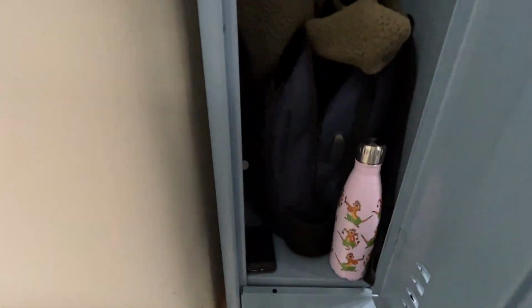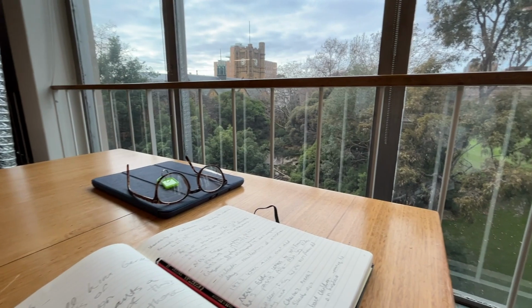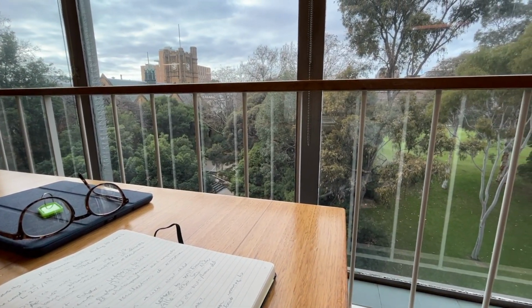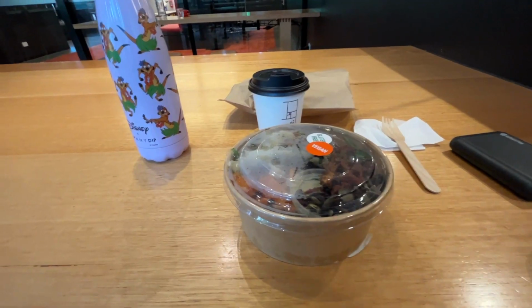Okay, so first up, I put all my things in a locker when I arrive at the archive, and then I set up. I have to get to work right away because this archive is only open from 10 to 4. So I start working for a few hours, have gorgeous views of the University of Melbourne campus, and before long, it's about 12:30 and I decide to take a break for lunch.